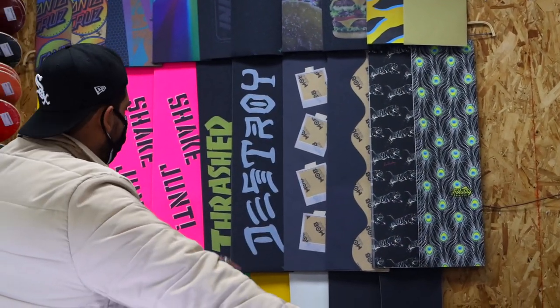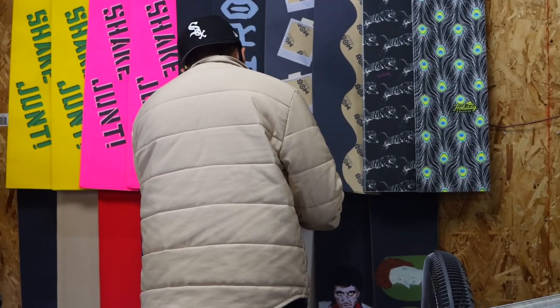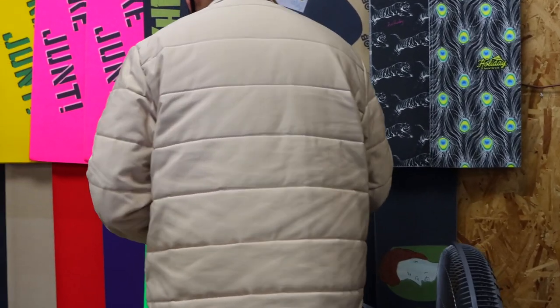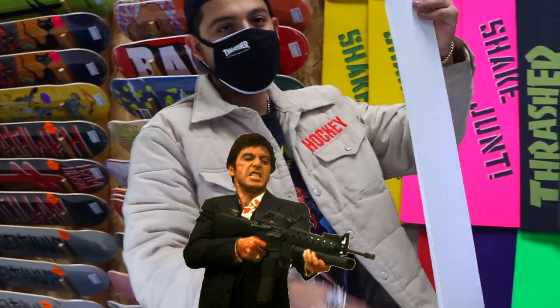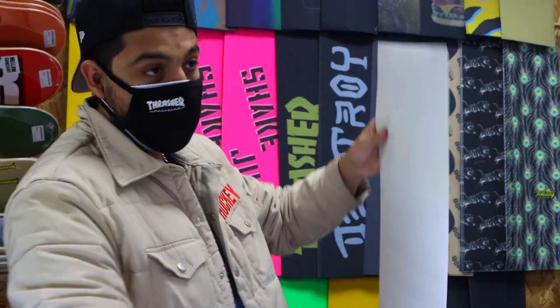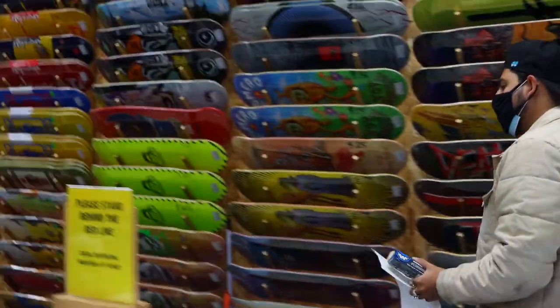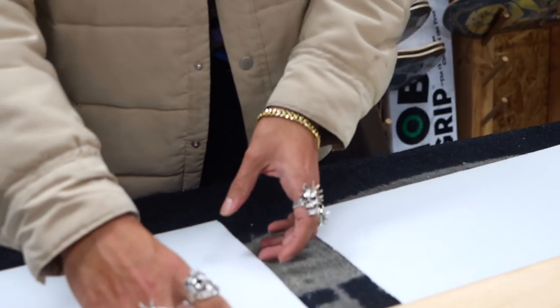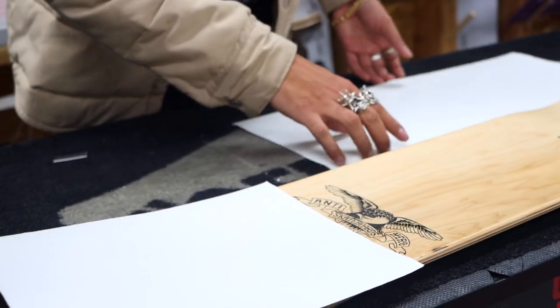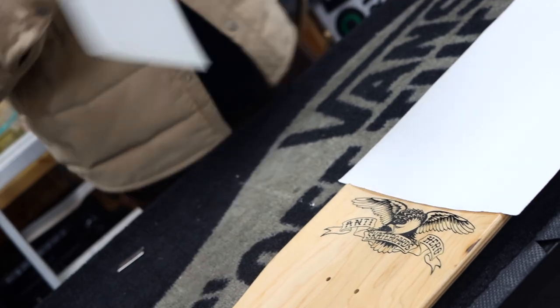So what type of grip tape are you trying to look for? You want to do white? Yeah, I might do white. Yeah, you got the Beavis and Butthead too. Yeah, and we got Scarface, The World Is Yours. And it should be cool. This guy. Anything else, man? That's it. Flip this guy backwards. So like this one? Yeah. It's actually clear grip.